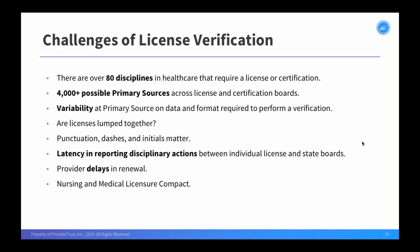A good first step in the process would be to find out how your state lists the different licenses, because variability at the primary source on data and the format required to perform a verification differ. Find out where they list the different licenses and which websites hold the actual database. There are also some databases that contain numerous lists for each license, and some lists include all of the licenses in just one of those databases. So you may have a scenario where licenses are lumped together. Again, the first step in verifying licenses is to confirm exactly how your state lists the licenses and where you need to go to locate them.